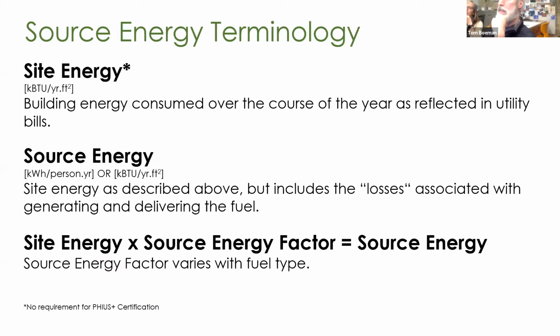So, in terms of further explanation of source energy, it is a source energy requirement, so this will help go through what that actually means. Site energy is the building energy consumed over the course of the year, and that's reflected in your utility bills. So that's actually the energy you're consuming on site, whether it's gas or electric or any source. Source energy is the site energy described above, but includes the losses associated with generating and delivering the fuel. So the site energy times a number called the source energy factor gives you the amount of source energy.